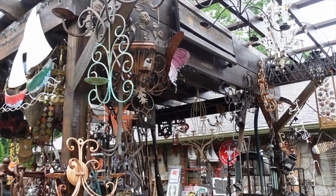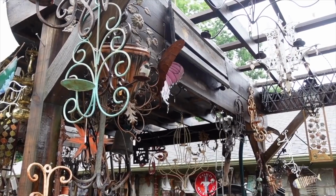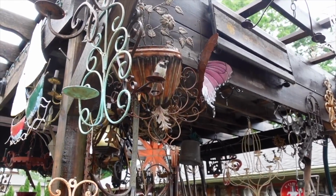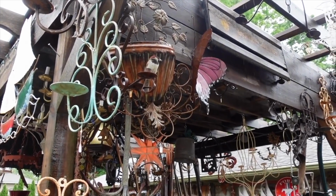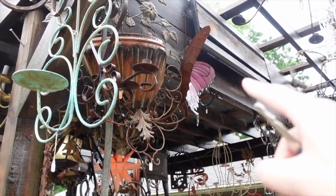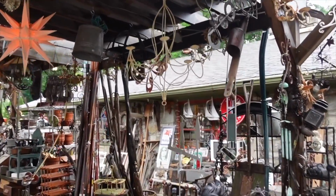Wow, you've just been transported to Oxford Market Antiques, where I am currently trying to woo this bird into being my friend, and it's really just not working out for me. It's unfortunate because I feel like we could have been really good friends. See, he just flew away. But anyway, we are at Oxford Market Antiques now. I'm going to take you guys inside.